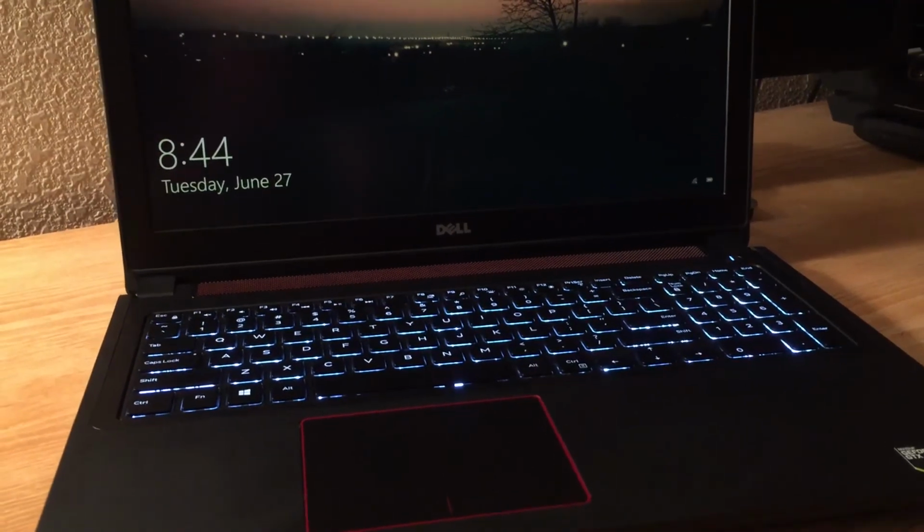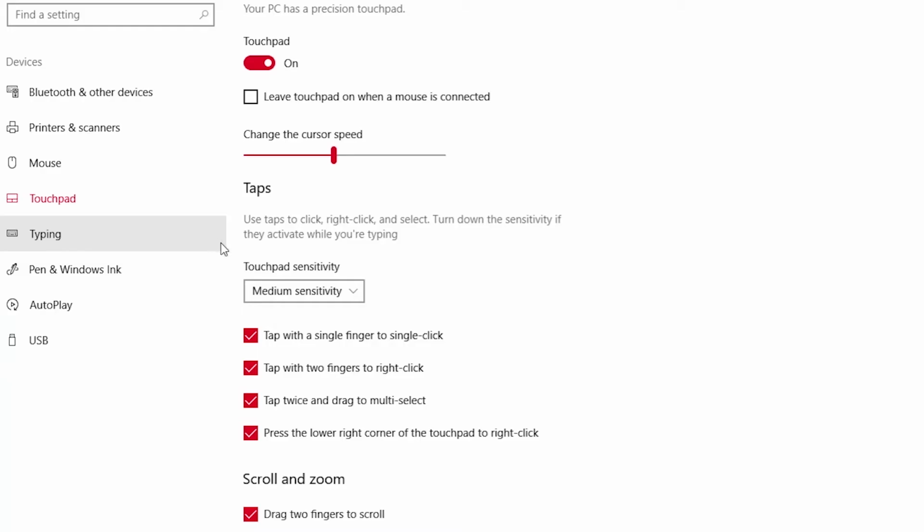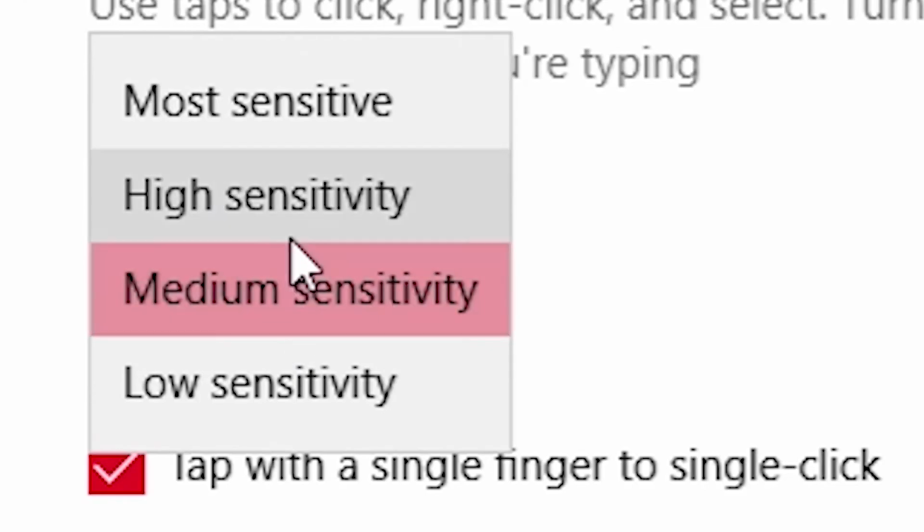For those of you who are in the market for this model, let me just run through some quick pros and cons that I found while using the machine. Number 1, for the price you get a very powerful GPU and CPU, as well as a fair bit of RAM. Number 2, the 2-finger scrolling on the touchpad seems a little touchy at the moment, although this might have to do with my sensitivity setting.